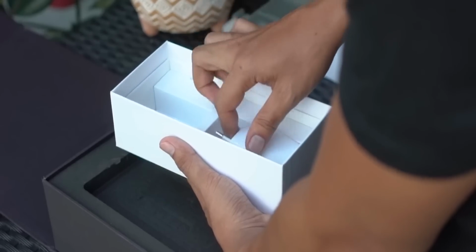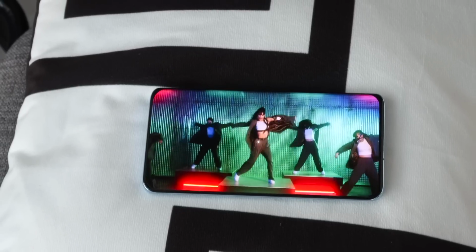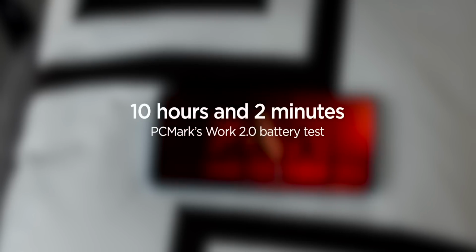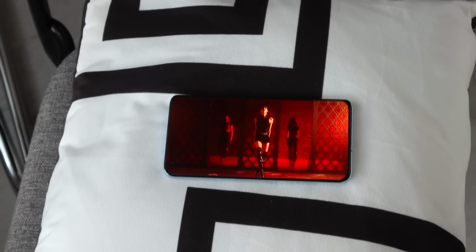And if you're wondering, it does come with a power brick in the box. We ran it through the PCMark battery test and the device yielded 10 hours and 2 minutes. Meanwhile, in our standard video loop test, it got a total score of 14 hours and 24 minutes. Not bad for a high-consuming display.